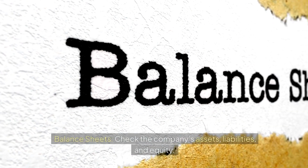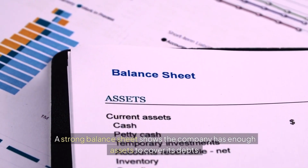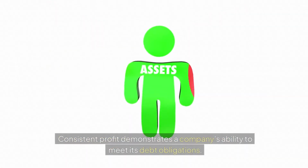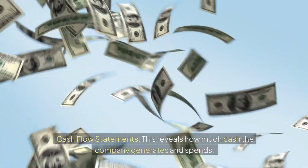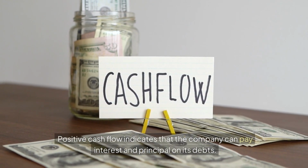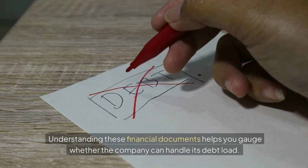Balance sheets. Check the company's assets, liabilities, and equity. A strong balance sheet shows the company has enough assets to cover its debts. Income statements. Look at revenues, expenses, and profits. Consistent profit demonstrates a company's ability to meet its debt obligations. Cash flow statements. This reveals how much cash the company generates and spends. Positive cash flow indicates that the company can pay interest and principal on its debts. Understanding these financial documents helps you gauge whether the company can handle its debt load.